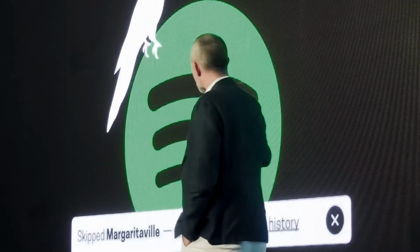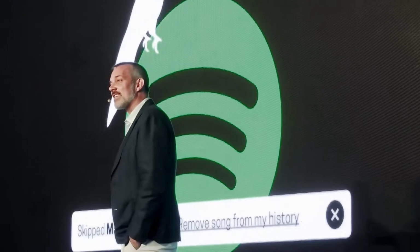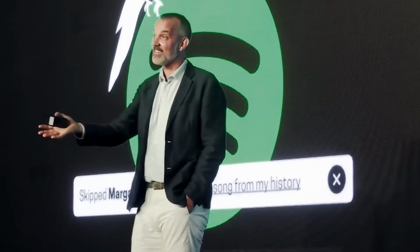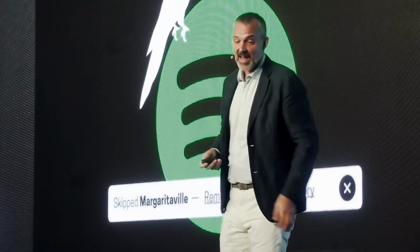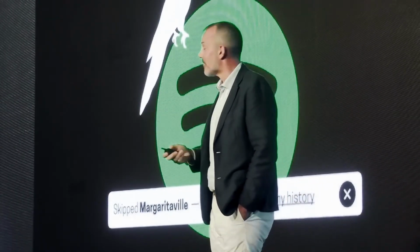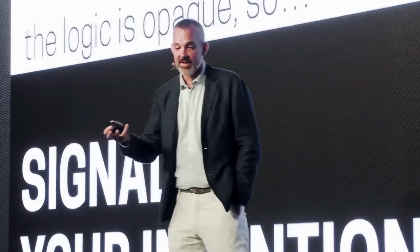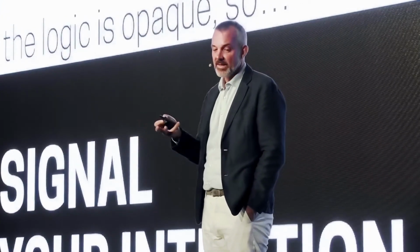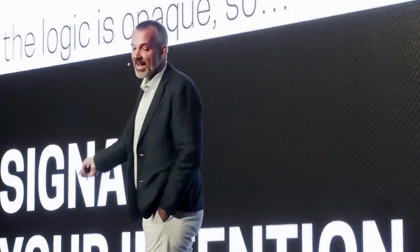So just a silly example, really. We could show, you know what, you just skipped this. You have the option to remove the song from your history, which suggests that it hasn't yet, but also gives you the agency to do that. There's a little thing that does two things. One is give a little transparency into how this is or is not affecting how it understands you, but also lets you participate in that as well. What are you optimizing for? Signal your intention. And you can do that in the interface, certainly. When are you capturing information, and to what end? Be transparent. Signal when you're capturing that information. Find out how it's being used.